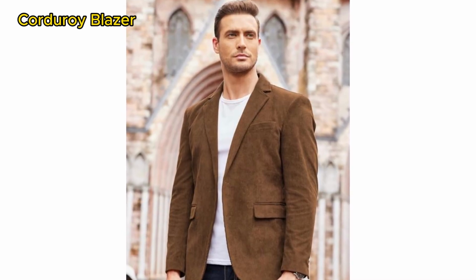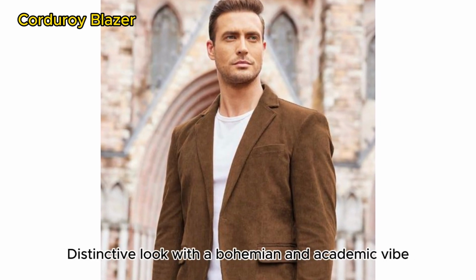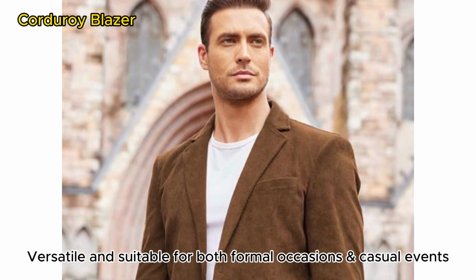Corduroy blazer for men. Corduroy blazers have recently gained popularity, offering a distinctive look with a bohemian and academic vibe. They are versatile and suitable for both formal occasions and casual events.